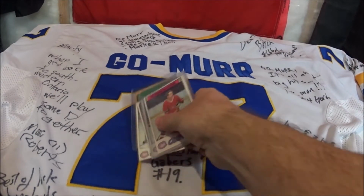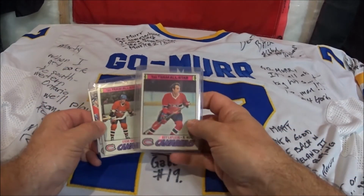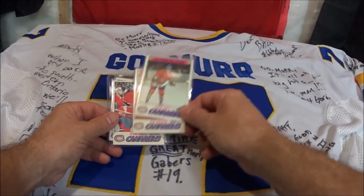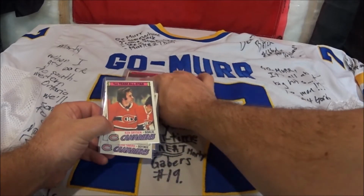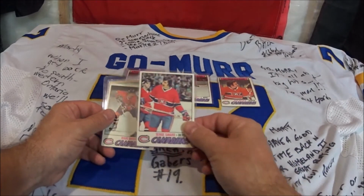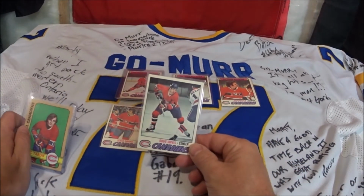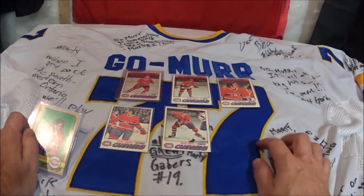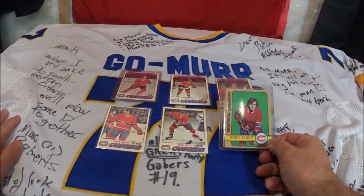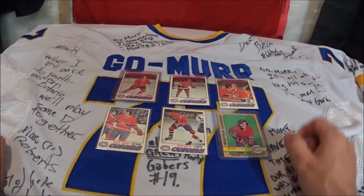Finally got this done. So what we got: Guy Lafleur, first team All-Star. Steve Shutt, first team All-Star. That one's not in hard plastic. Ken Dryden, first team All-Star. Serge Savard, defense from the Montreal Canadiens. Doug Jarvis, center, Montreal Canadiens. So these are all Montreal Canadiens, all the same year. Only one is in hard plastic. And then we got a Mark Tardif, Montreal Canadiens. Six cards, all Montreal Canadiens.